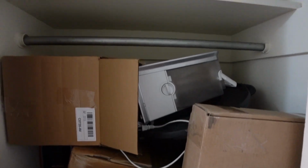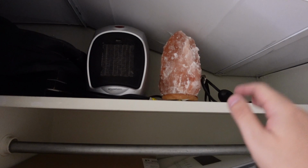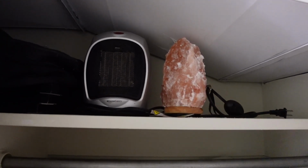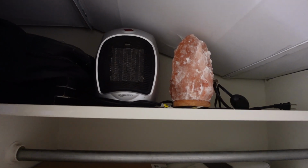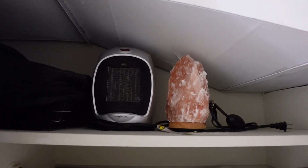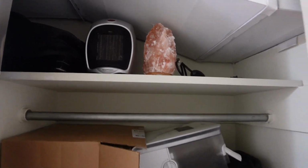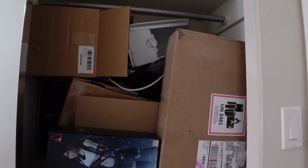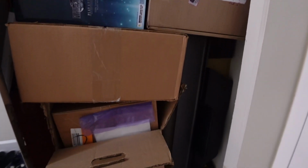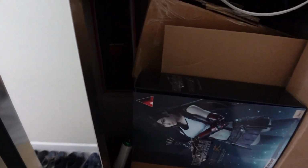And then up above, there's my heater and my Himalayan salt lamp. I bought this heater because there wasn't really any good heating in my old apartment, so that's why I have that. And then the salt lamp right there is for an external light source when I need it. That's pretty much it. Nothing else really in this storage. This is pretty much just for boxes and stuff like that.